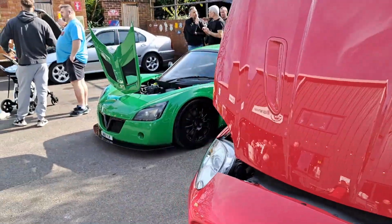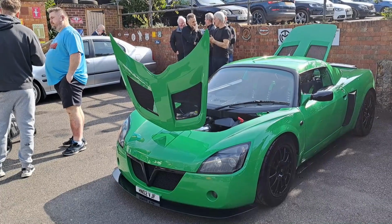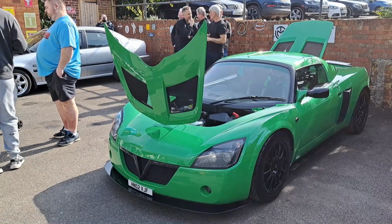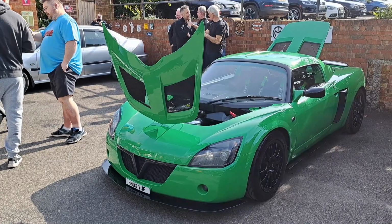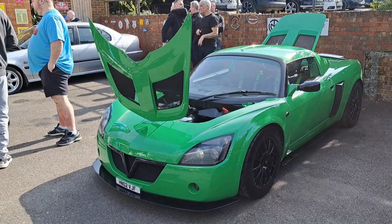Next up, we've got this little VX220. Now, I had a look at one of these, actually. I think it was last month I filmed it up at Summit Garage in Dudley, and that was very difficult to get out of. Indeed, it was crazy.